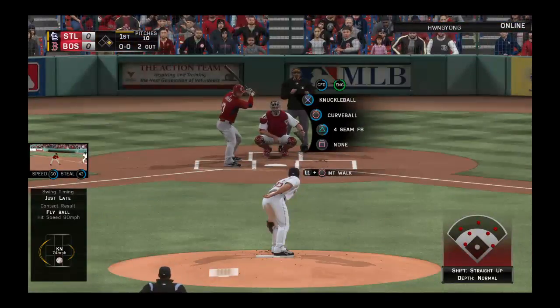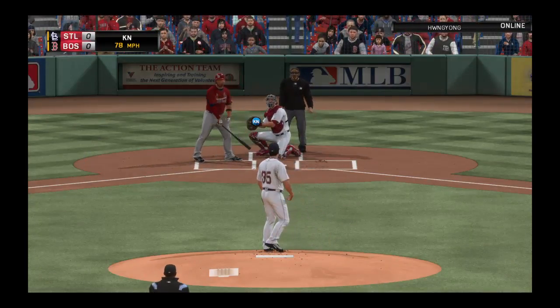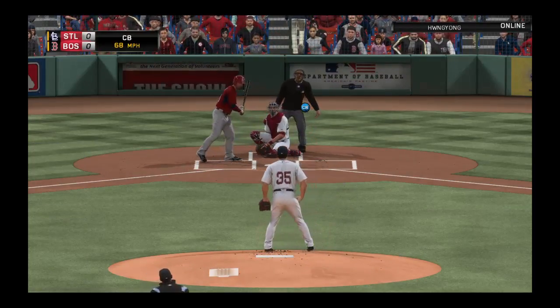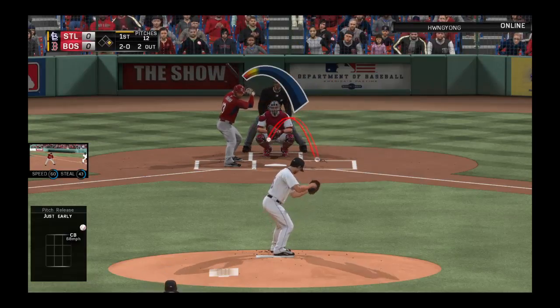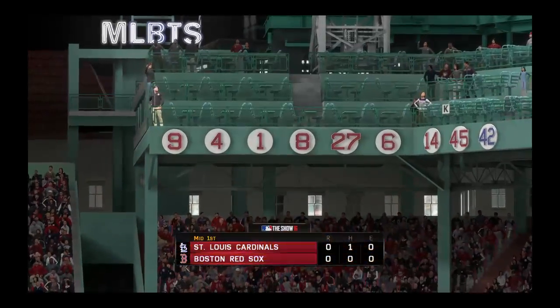Asdrubal Cabrera will get his first shot here, and you can see that average pushing .400 to this point in the season. And that misses inside, 1-0. A runner on first with two away. And that's high and away, and the count goes to 2-0. Now a throw over to first. And he is tagged out here. Boy, a bad mistake that time as he's picked.